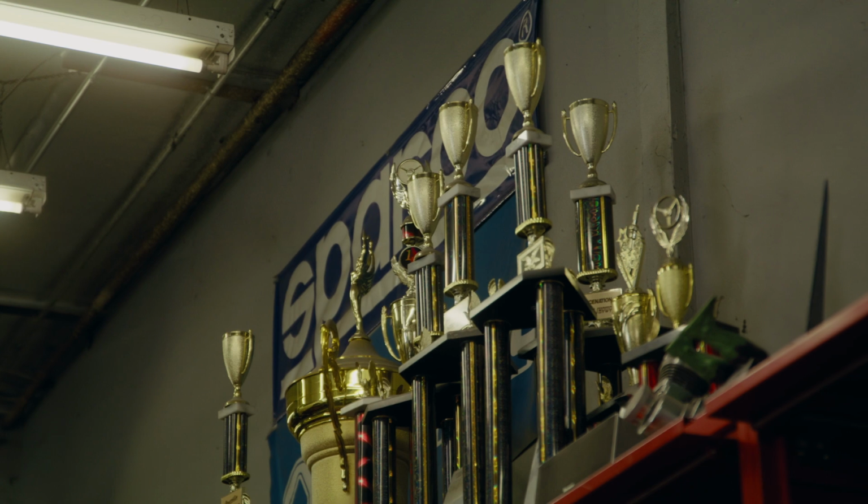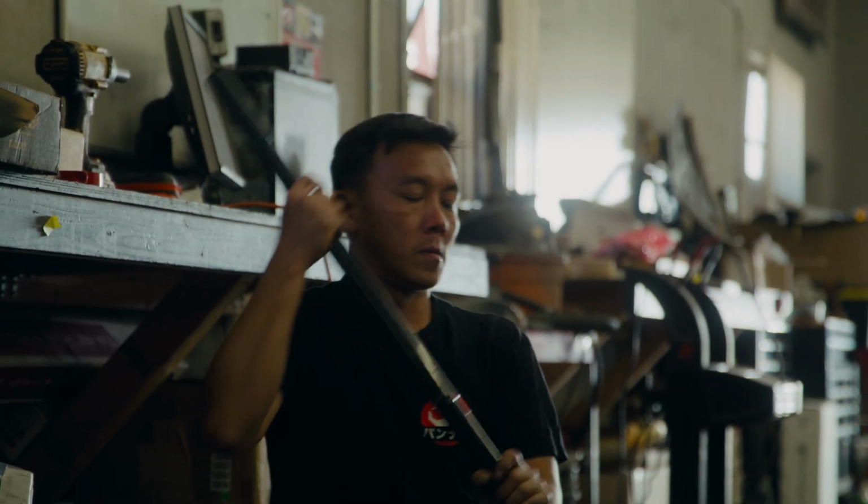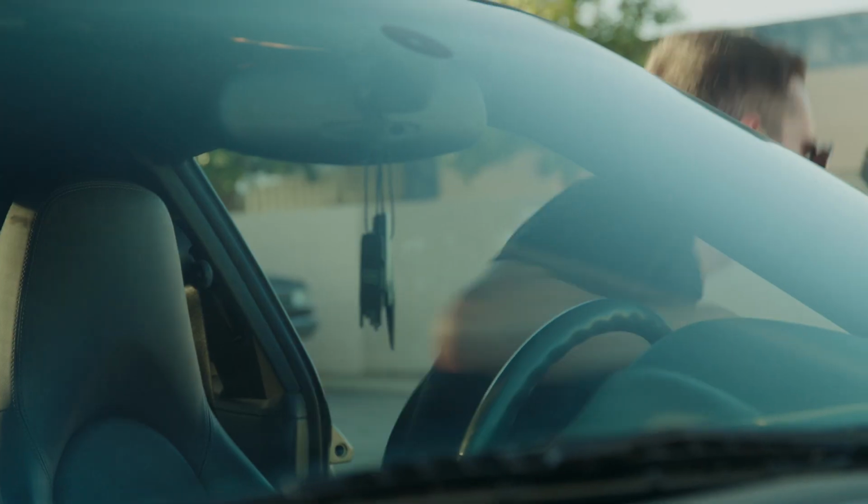For those of you who don't know, LTMW is the premier destination for all of your wide body needs. Whether it's Liberty Walk, RWB, Rocket Bunny, you name it, they have done it. And that's why when I recently heard that Nakai-san in Japan was working on an RWB kit for a 997, it kind of greenlit my thought process of picking one of these things up. I'd always wanted one, but this just kind of greenlit the whole idea.